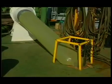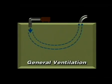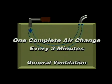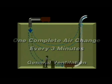General ventilation is used to provide uncontaminated air for breathing and maintaining general comfort of personnel. The accepted practice of general ventilation is one complete air change every 3 minutes.